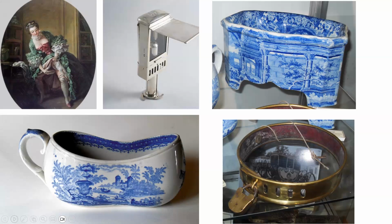Top right is a dog bowl, a very smart dog bowl, and beneath it is a dog collar. And of course, private carriages took dogs with them, partly to guard the coach when they were not in it. And these collars always had padlocks on them. So maybe dog theft was as bad then as it is now.